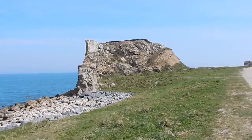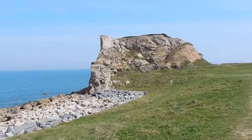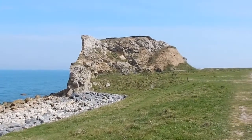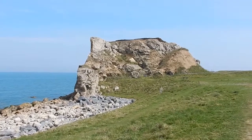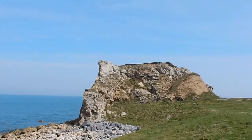I'm coming up to this rock now. I can see that there's trails on it, people have tried to walk up it. But I don't think I will. Looks a bit too perilous. Although, hang on, there's a bit of wildlife up there. Let's see if I can get that one.